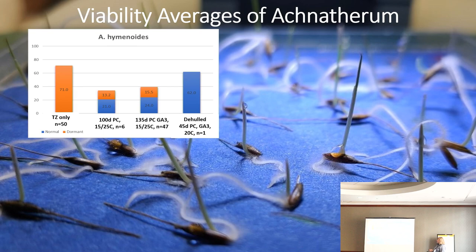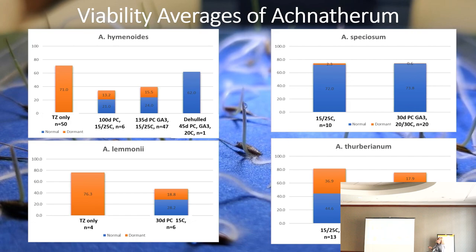With this species now we are working on, we have a great seed polisher, and that's its common name. We are working out how long and how much pressure to use so that it's not quite so labor intensive to get all those hulls off. So this is more like what we would expect to see, right? Each species actually behaves fairly differently.